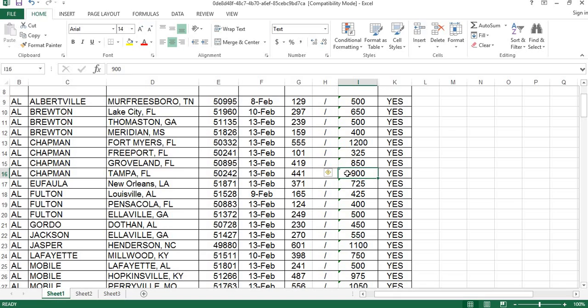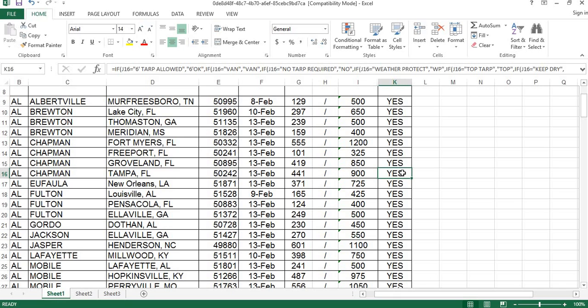Okay, since it's a flatbed load, it does require tarp. This is what the yes is for. On this particular shipper, a 6 or 8 foot tarp is fine. They don't care if it's a 6 foot or 8 foot, but it does require tarp. If it didn't require tarp, it would say no in this box for this particular shipper. All your shippers, the load lists are going to look different. They will not look the same.